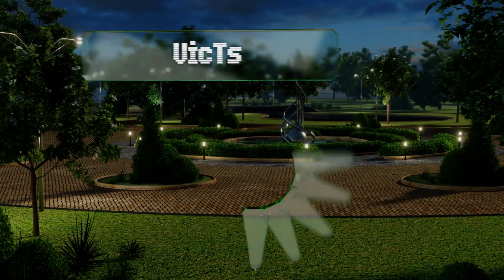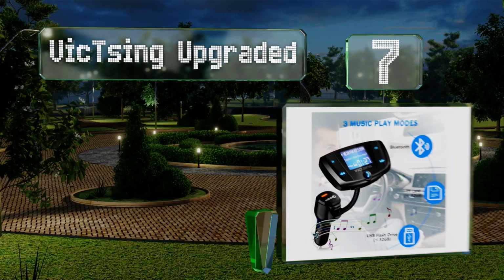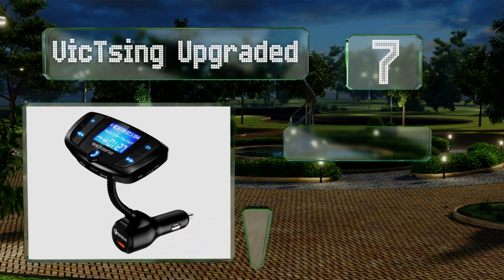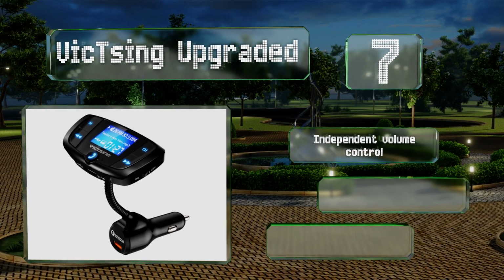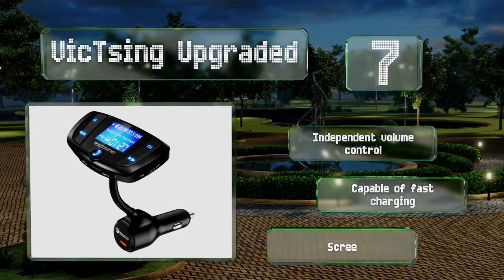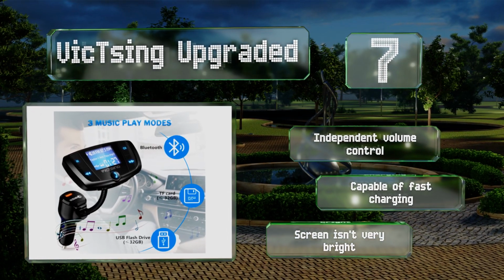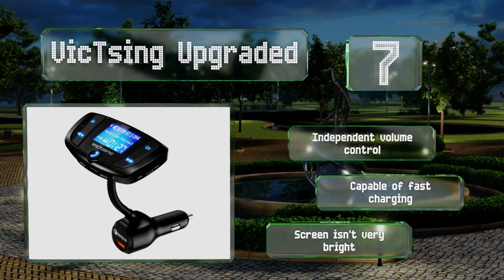At number 7, a flexible gooseneck lets you position the Victsing Upgraded so you can see its 1.7-inch display from the driver's seat. It can play file formats like MP3 and WMA from thumb drives and microSD cards, as long as their capacity is 32 GB or less. It's equipped with an independent volume control and capable of fast charging, but the screen isn't very bright.